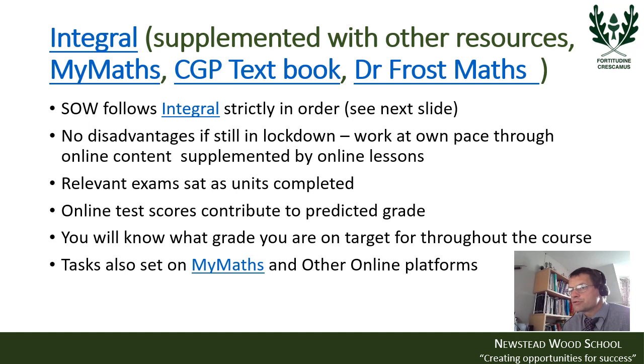As Mr. Mills mentioned already, our scheme of work is very structured and very logically structured. And it's structured by following an online course called Integral. We follow that in strict order, going through the pure, then the statistics, then the mechanics. Next slide explains that a bit more. It's also supplemented with other resources. We use things like MyMaths, we use a CGP textbook, both the hard copy and the online version, and also things like Dr. Frost's Maths.